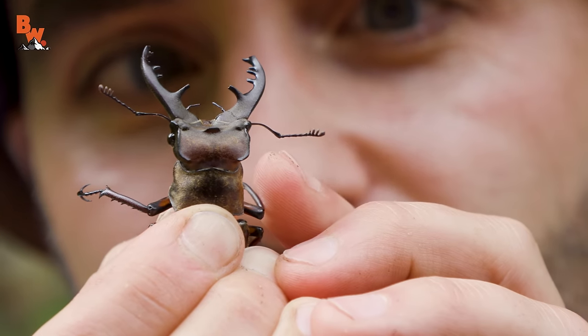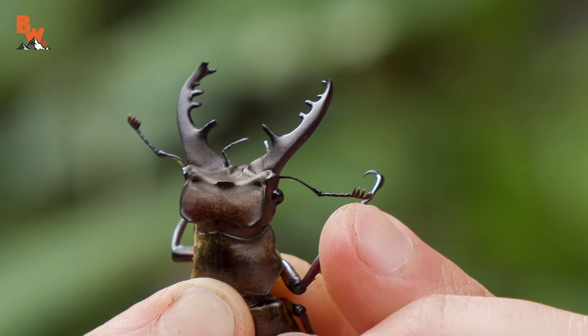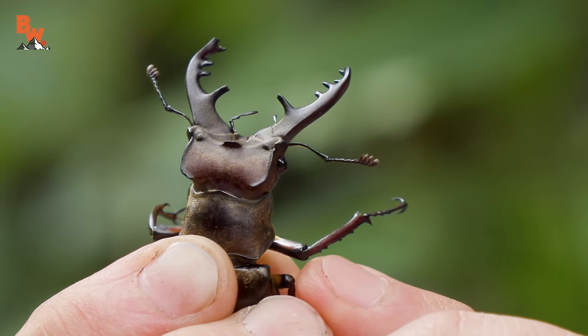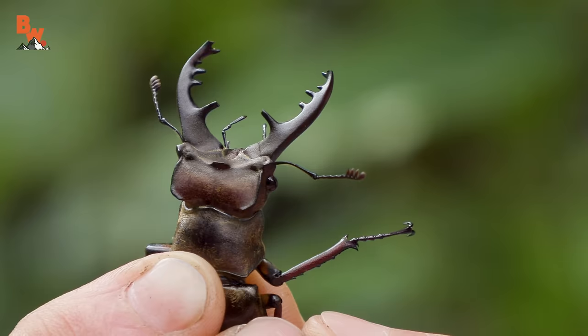Now look off to the side here. You see these little antenna? It almost appears as if there are fingers just at the tip. Those are little chemical sensory organs that help them investigate their environment. Now if I also hold the beetle like this and you zoom in real tight, you can see all these goldish hairs running over the course of the exoskeleton.